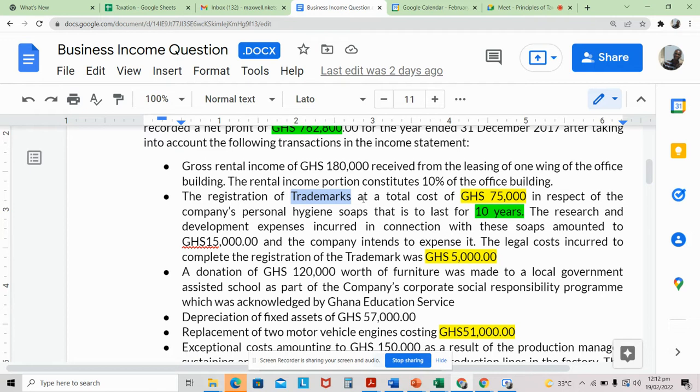So the company came up with a new personal hygiene soap. But before they came up with the new soap, they had to do research and development to find out whether people will buy the new soap, and then they had to also develop the soap, come up with the ingredients for the soap and all that. And the cost incurred to do the research and the development is 15,000. Okay. And the company intends to expense it. So the company wants to expense this 15,000.